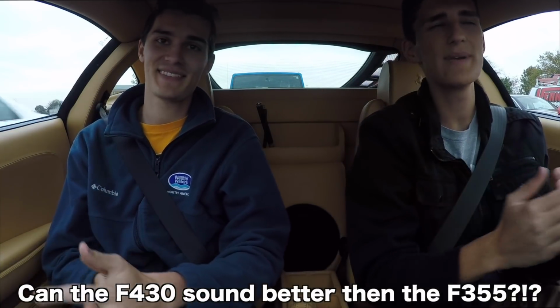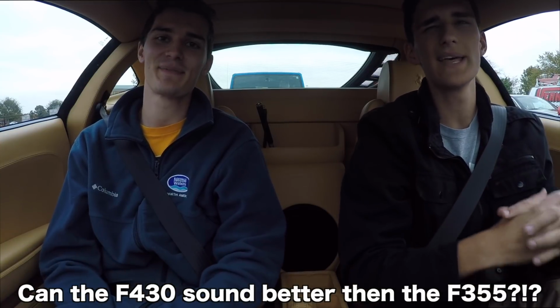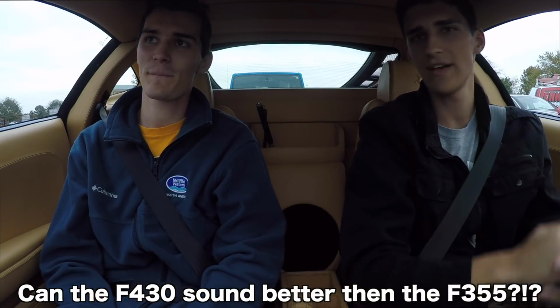So, is it possible? Tough call. 355 is hard to beat. It just sounds phenomenal. But this, I think, will sound close to as good, maybe a little better, depending on how we set up this exhaust.